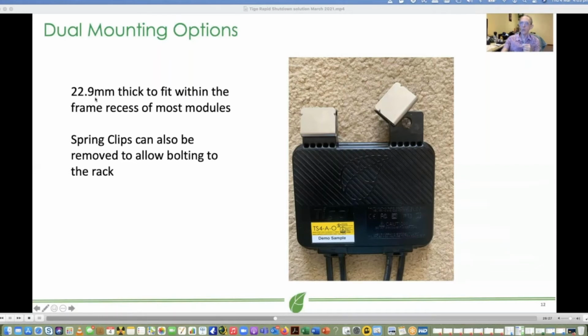And as I mentioned, they're so thin that they fit just neatly behind the back of the module. So when you're on site and you're unloading the van, you can just stack your modules like you normally would and not have any concerns about crushing them, putting one on top of the other.